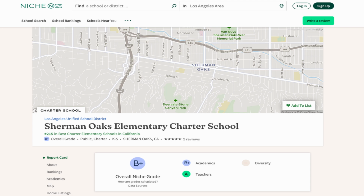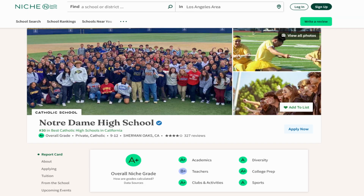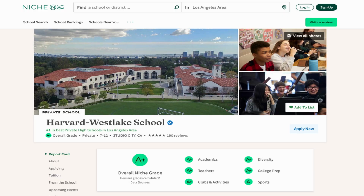There are two noteworthy public elementary schools in Sherman Oaks: Sherman Oaks Elementary Charter, K-5, and Dixie Canyon Community Charter, also K-5. And then there are a number of notable private schools within and near Sherman Oaks too. Private schools within Sherman Oaks include Notre Dame High School, 9 through 12 college prep, and the Buckley School, K-12. In nearby Studio City is Harvard Westlake Upper School, private, grades 7 through 12.